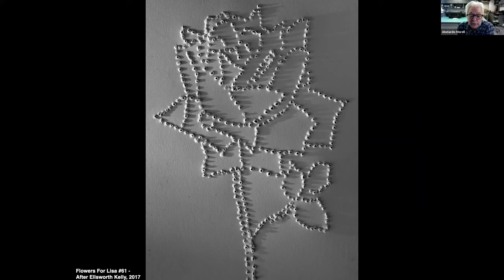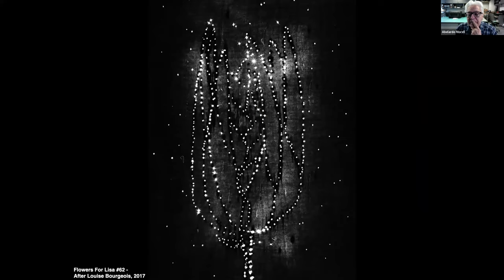This is an Ellsworth Kelly drawing that I took, but I perforated a sheet, basically using his drawing to create a kind of new version of what he did. Same thing with the Louise Bourgeois drawing that I love of a flower. And it's a sacrilege, you know, to puncture someone else's work, but I wanted to sort of remake the wonder of her piece.